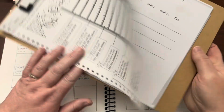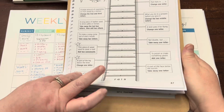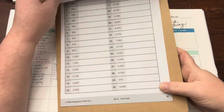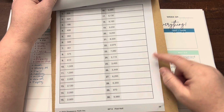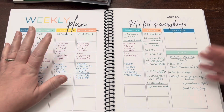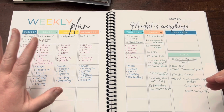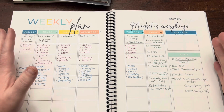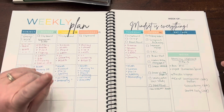And then my son also, I added a word ladder for him. This is new this week. And then he does a math sprint from Dimensions Sprints. So that's pretty quick, that clipboard work. It doesn't take them too long to get through. And then usually that's it for group work in the morning.